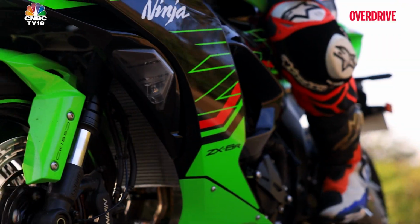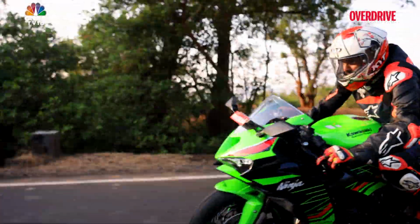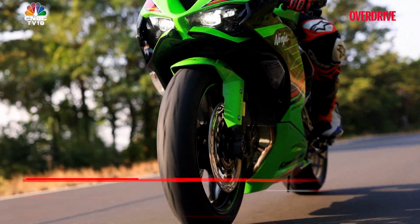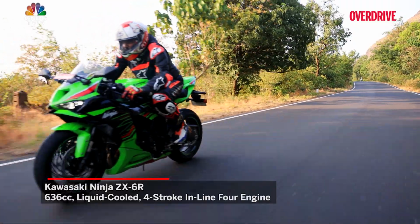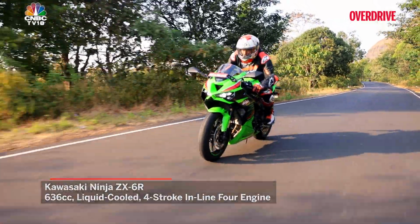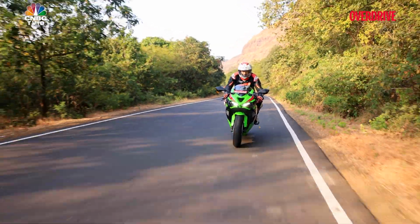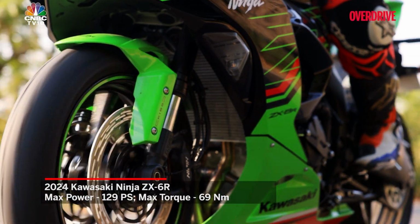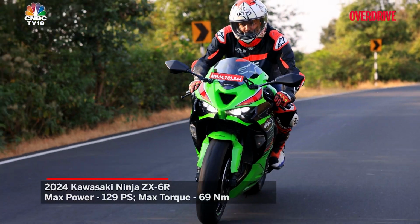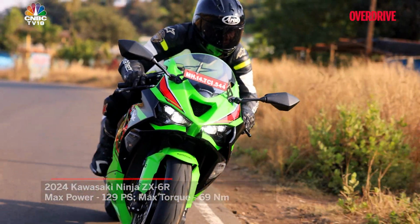In contrast to Triumph's Triple, the 2024 Kawasaki ZX6R inherits the legacy of its predecessors, featuring a 636cc inline-4 power plant. While the engine configuration has been the staple of the ZX6R lineup for years now, the 2024 iteration, however, fails to deliver significant advancements in power output or technological innovation, boasting of a mere 129 PS, which is humble for a gap of 10 years.